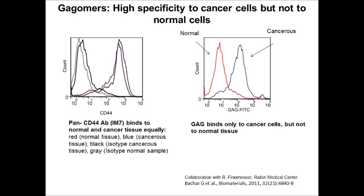If you stain with the pan-CD44 monoclonal antibody that recognizes all conformations, it could not distinguish the cancers from the normal tissue. But if you take the natural ligand, and the high molecular weight is very, very important, it can distinguish, at least by flow cytometry, the cancer tissue from the normal. Now you think this is a big issue, but actually many adhesion molecules can do this.